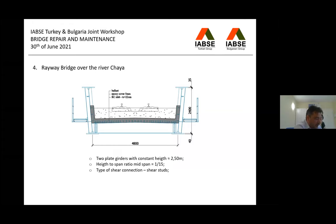The cross section actually carries a single railway track with ballast, two parallel steel continuous plate girders with constant height, inclined webs. The steel girders are connected to the bottom level by cross beams at a distance of around 2 meters. The concrete trough is connected to the webs of the steel plated girders and to the top flange of the cross beams by means of shear connectors. And the thickness of the plate is 22 centimeter constant.